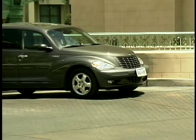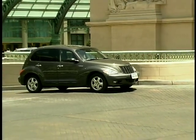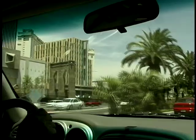Despite its hot rod looks and a 2.4-litre engine for a relatively small car, certainly by American standards, do not expect hot car performance. The PT Cruiser lives up to its name. It is a cruising machine. It's whisper quiet. Coming into Vegas we were doing just under 70, and this car was so silent. The only noise you can hear is the aircon. And believe me, in Las Vegas, you need aircon, and plenty of it.